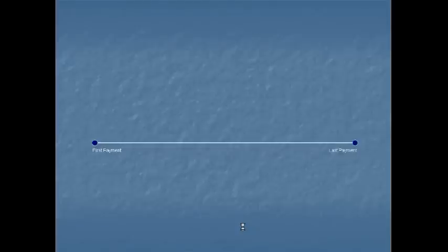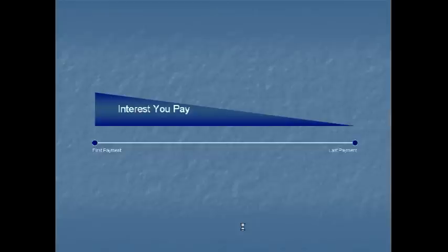Okay, now this is a look at our mortgage. This is our timeline for our mortgage, whether your mortgage is 15 years, 30 years, whatever. Here's your first payment, and then here's your last payment. As you make those payments, your interest is going to be greater at the beginning and lessen as you go down to make your last payment. Your principal that you pay out of that first payment is not going to be very much at all.